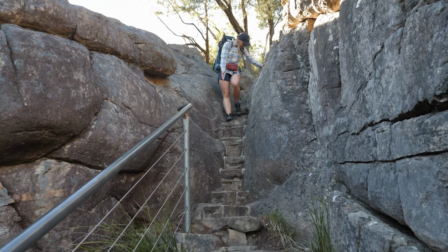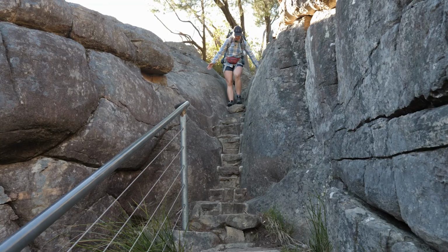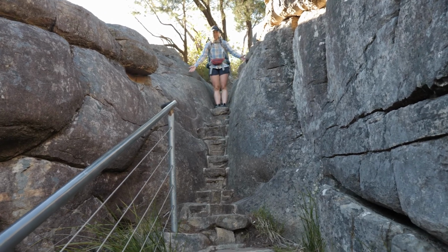Look how cool this staircase is. It's like in between 2 boulders. Like so perfectly made. Wow.